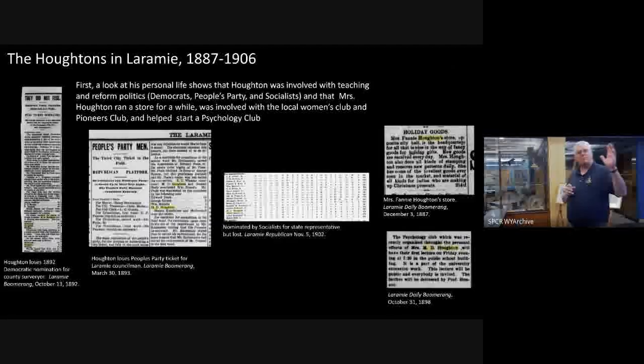His wife shows up a lot in the society pages, and she was really involved in women's clubs. And so you can see her. There's one example in the book I talked about. She's holding a psychology club meeting. She had a seance at her house another time. She gave a presentation on Formosa, or Taiwan as we would know it. So she's obviously educated and interested in those kinds of things. She also had a small shop for a while in the 1890s in Laramie.